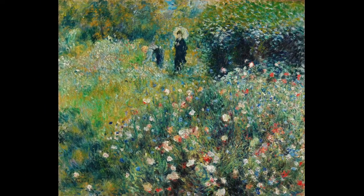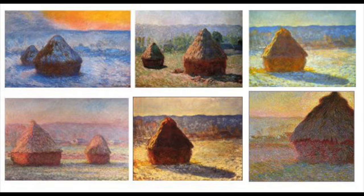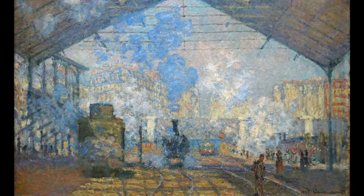That stems from that interest in light and color, really trying to capture a specific time of day, a fleeting moment. And Monet especially would return to the same exact location and paint the same exact scene over and over and over again, just at different times of day.